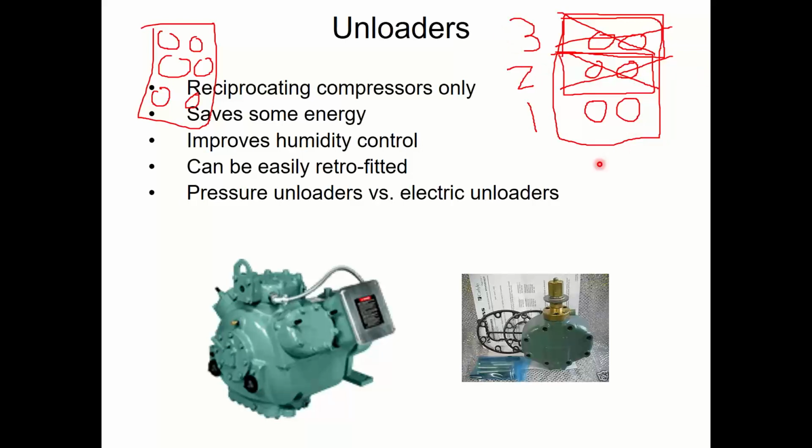So if I'm smart with my controls, my sequencing, I could do 2 unloaders on these 6 banks and get 6 stages that way by only buying 2 unloaders, which is kind of cool. I do want to point out pressure unloaders versus electric unloaders. Pressure unloaders unload based on pressure. They have sensors that monitor the refrigerant pressure, and when the load in the space changes, that causes the pressure to change, and we can stage the compressor off based on that.